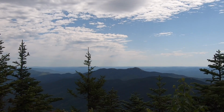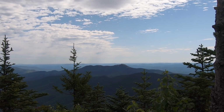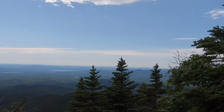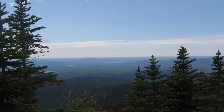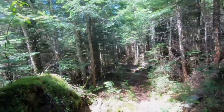So that's okay. I'm okay with that. Next stop is Whiteface. We're going to take the Walden Trail down, which we've never taken before, and I hear it's a little bit unused and steep. So we shall see, but we like to do different things, so we'll see how it is.